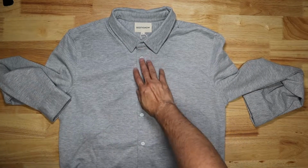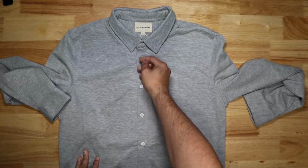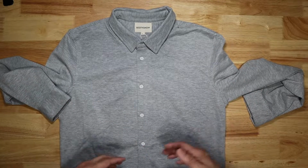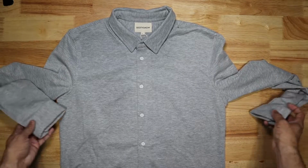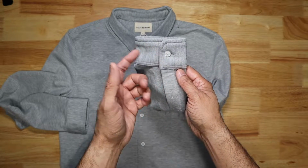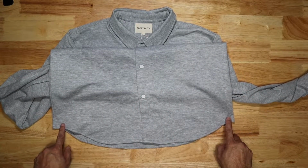It is a button down, but it is very, very comfortable. You do have a polo style collar on there, and your buttons in the front. It is a long sleeve, and this is going to be a regular fit, so it's not going to be an athletic fit where it's nice and snug. This is something to wear to relax in. Again, you do have your button down cuffs right here, with the 2 buttons, nice and comfortable. You do have the wide opening at the bottom.